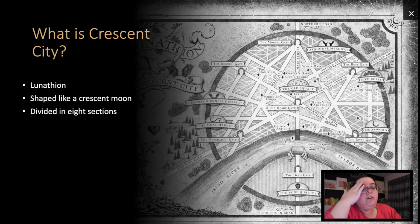Also, I should warn you that I don't entirely know what's going on in this book. When I read fantasy books, especially books like this, I'm mostly here for vibes. I paid slightly more attention to this book, especially when I was going back and doing notes, but vibes are the priority, not details. So anyway, it's shaped like a crescent moon.